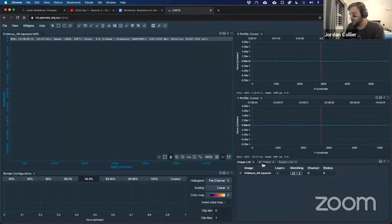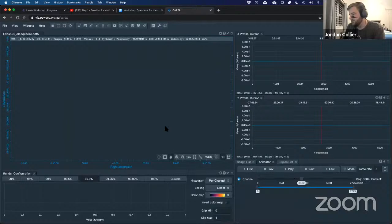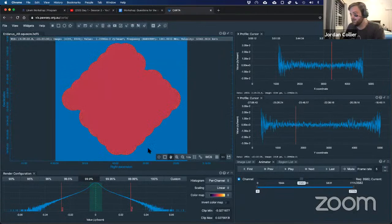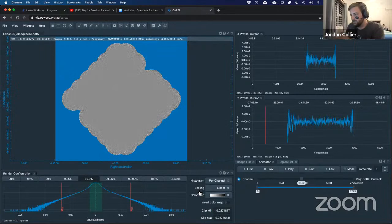Go to a random channel. Hopefully there's no signal that I'm not supposed to be showing. And so I can go to that channel within this approximately 2.5 terabyte cube. It renders it pretty quickly. I can say change the color map, and it's instantaneous, since that's using the front end to do that.